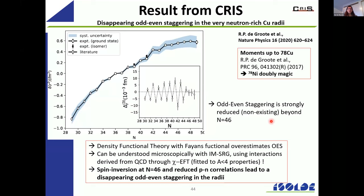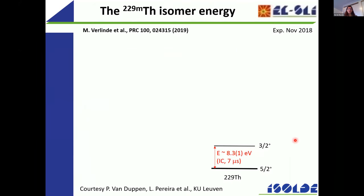And this has been understood as related to the fact that there's a spin inversion at N equals 46 between the proton and the neutron orbitals. And it's specific proton-neutron correlations that will lead to this disappearing or even inverted staggering. And that was very nicely reproduced by modern calculations using the in-medium SRG technique and using interactions derived from QCD through chiral effective field theory. And these interactions were fitted to properties of nuclei with just up to mass 4 and could very nicely reproduce this odd-even staggering.